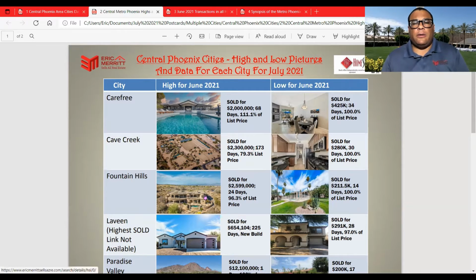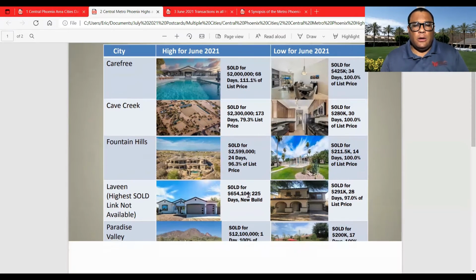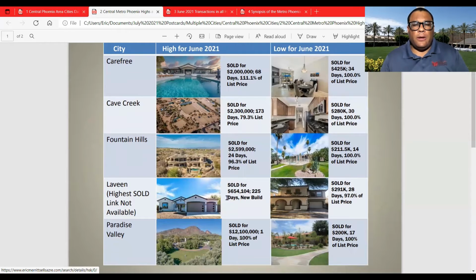Fountain Hills, highest that sold was just under 2.6 million, 2,599,000, 24 days, 96.3% of list price. And then this is a condo that sold in Fountain Hills, which they usually are the lowest, 211,500, 14 days at full 100% list. And this is the one in Laveen. It was a new build. And this is the lowest that sold in Laveen, 291,000, 28 days, 97% of list.